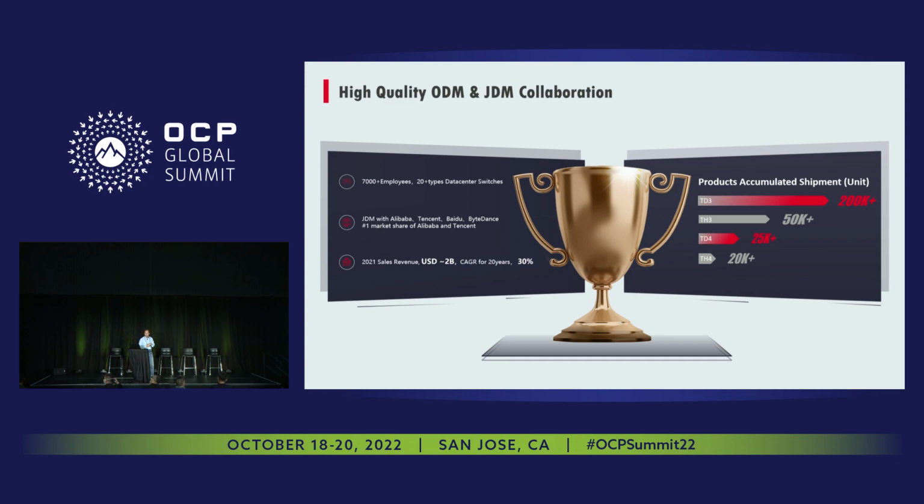Last but not least, I'm going to talk a little bit about our high-quality JDM or ODM collaboration with a few numbers. For the company profile, so far we have over 7,000 employees in different countries, including the US, China, and other regions as well. Overall, we have more than 20 types of data center switches already. Ragile is quite new to the US region, about 2 or 3 years. The parent company is more than 20 years old, with a long history all the way from 2001. We are actually JDM number 1 with the big China brands, Alibaba, Tencent, Baidu, ByteDance, those big customers. Sales revenue last year was about $2 billion, and in the last 20 years, the overall growth rate is above 30% year over year.